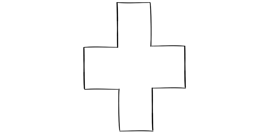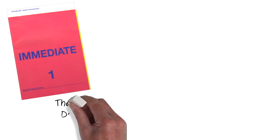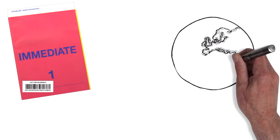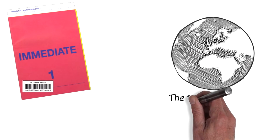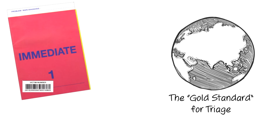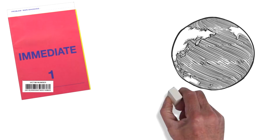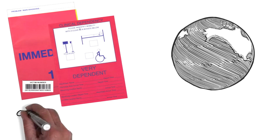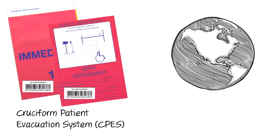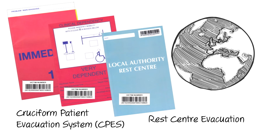The Cruciform Emergency Documentation System was originally developed by CWC Services for major disasters in the UK. Regarded in the UK as the gold standard for triage, the system has been refined for over 25 years and used across a range of real-life emergency scenarios worldwide. In addition to triage, the system has been further developed for hospital evacuations and public evacuations to local authority rest centres.